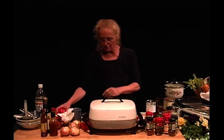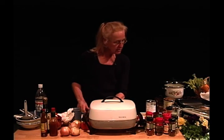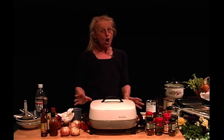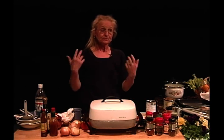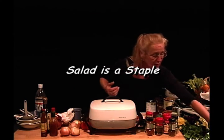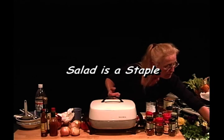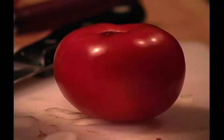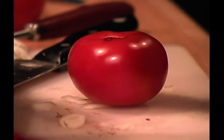So I'm going to finish up the salad now. Okay, let me make the salad for you. Now, a salad is something that you should have around all the time. I mean, it's a staple. Right here, I have wonderful greens that I got at Dunn's Corner Market. I think they're called mesclun greens.